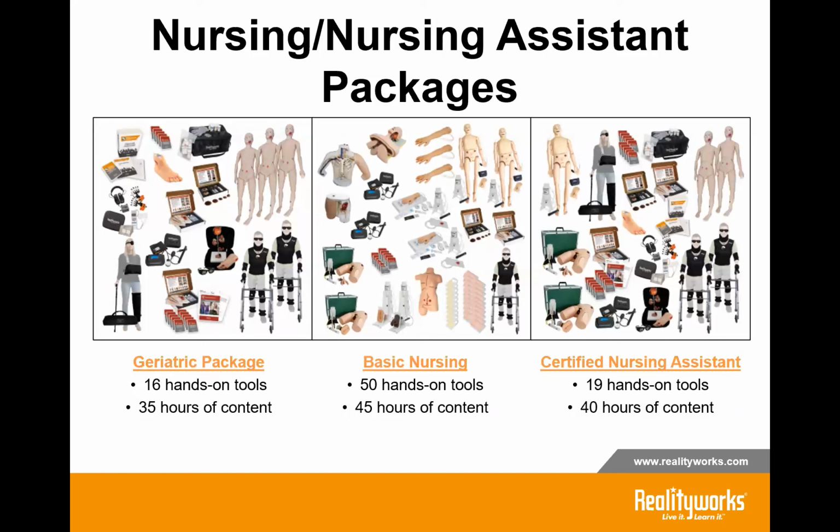According to the U.S. Bureau of Labor Statistics, healthcare occupations are projected to add more jobs than any other cluster. Access to clinicals still remains challenging, and so quality simulation becomes even more important. These 3 packages address multiple skills required for RNs and nursing assistants, as well as key skills for working with the elderly. We've included our mannequins, cath trainers, phlebotomy arms, our award-winning blood pressure simulator, bandaging and wound care, and so much more. There's just so much included in these packages.